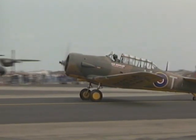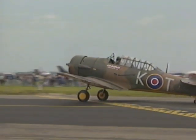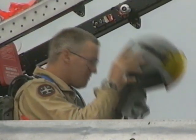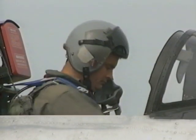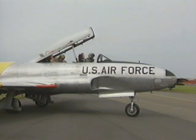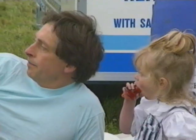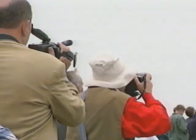With only minutes to spare, Norman's Harvard arrives and quickly taxis onto the apron so that it can be prepared for the display. The crowd has been growing steadily throughout the day and has waited patiently for the show to begin. Some of the aircrew prepare to fly, while others, not due to perform until later, relax by their machines. There's a strangely light-hearted atmosphere about them considering what they're about to do.